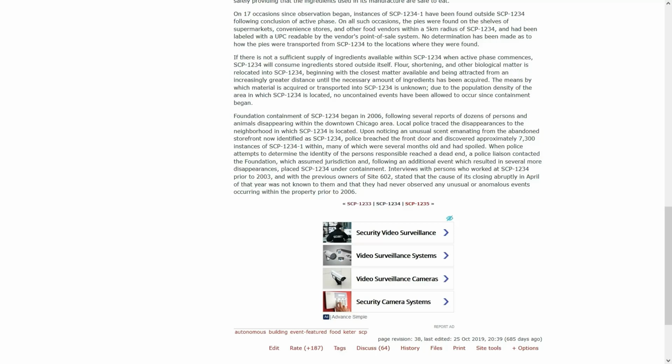Local police traced the disappearances to the neighborhood in which it is located. Upon noticing an unusual scent emanating from the abandoned storefront now identified as 1234, police breached the front door and discovered approximately 7,300 instances of 1 within, many of which were several months old and had spoiled. When police attempts to determine the identity of the persons responsible reached a dead end, a police liaison contacted the Foundation, which assumed jurisdiction, and following an additional event which resulted in several more disappearances, placed 1234 under containment.